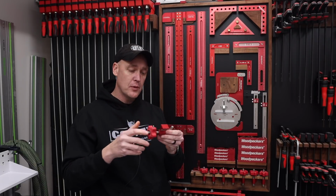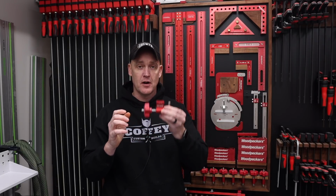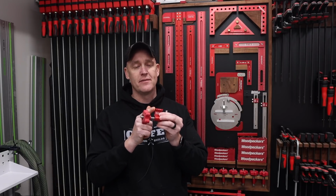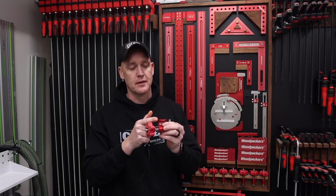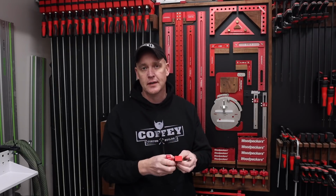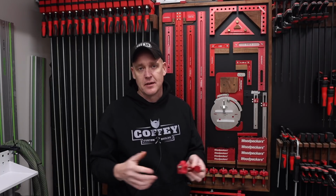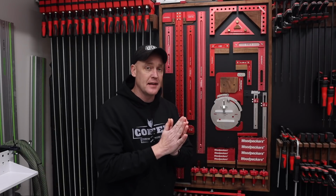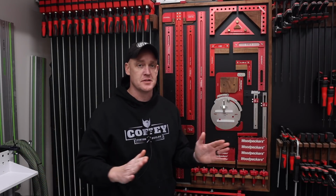My only gripe with them, and the thing that I have experienced so far, is when you use these clamps to tighten everything down, sometimes they do have a tendency, depending on how much pressure you put, because these have some sharp edges, to leave some marks on the wood. And there's ways that you can get around it, but for me, I just haven't really found it to be needed all that much.